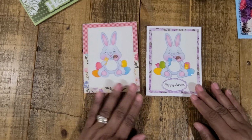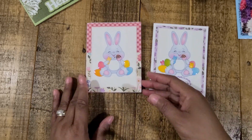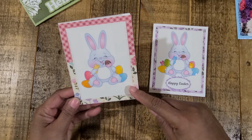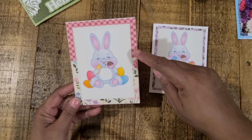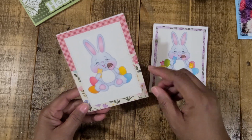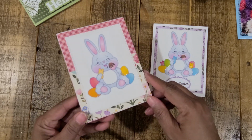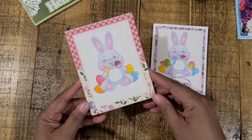So here are the first two cards. And I think they turned out really adorable. The images are so cute. With this one, I just used some of my dies to cut the paper. And then this one, I used two different papers and just stacked one on the other. And then I used some glossy accents for the eggs there. Can you see that? And I think I'm going to give all these cards a good spritz of glitter dust.